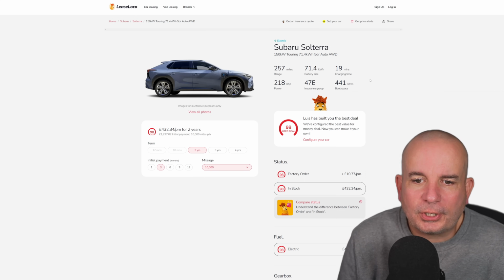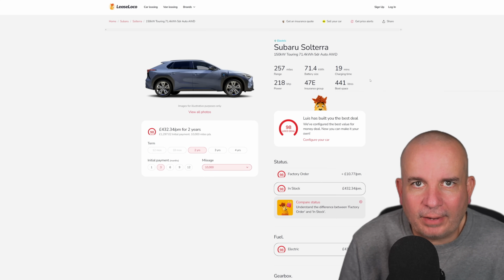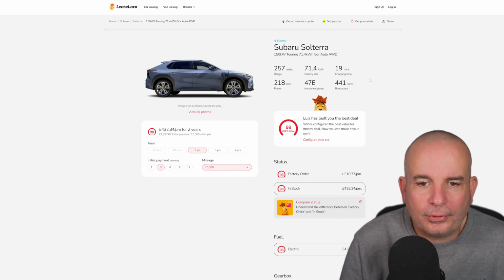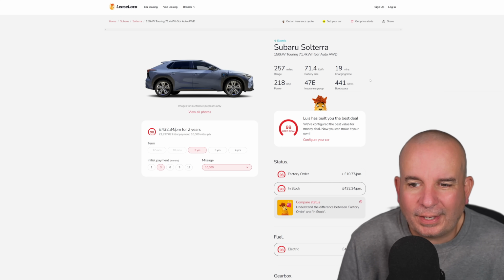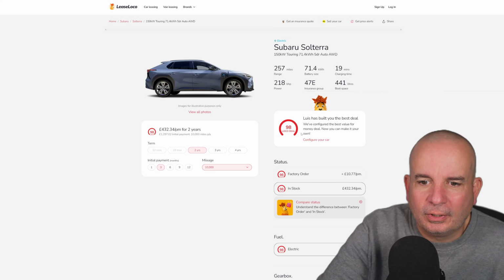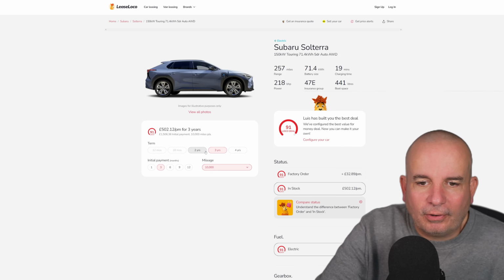Next, we've got the Subaru Solterra. This is the cheapest price we've ever seen one of these. 432 a month with just under 1,300 up front. Now, you will note that this one's a 2-year deal. That's a 98 on the Loco deal score, which is exceptional. If you look at it on the 3-year deal, it's nowhere near as good. £502 a month, it gets a 91.